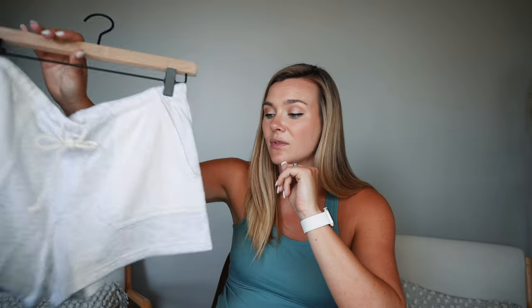And then once again, for the price point, I thought the quality was great. So highly recommend Aerie if you can find your sizes.